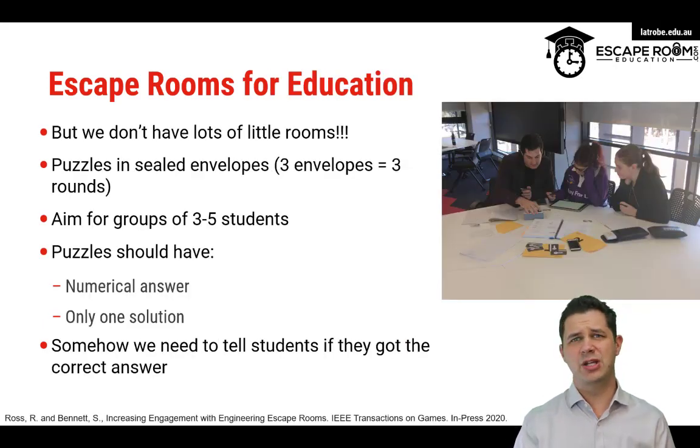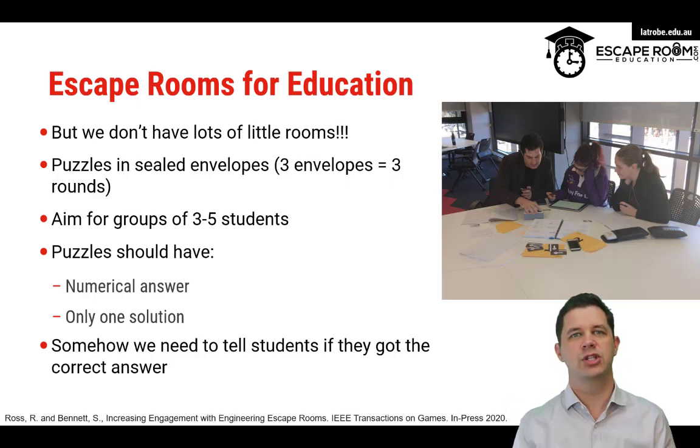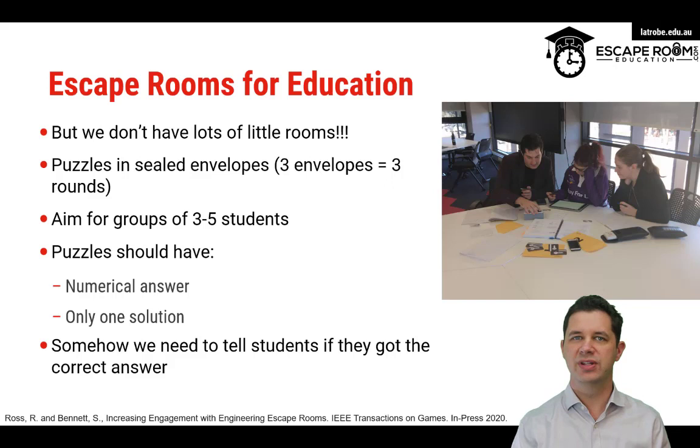That brings us to educational escape rooms. Now, most of us don't have lots of little rooms that we can lock students up in, and all the puzzles to actually cater for all those little rooms. Well, the way we do it is we use what's called tabletop escape rooms. So puzzles are in sealed envelopes. Typically, we've got 3 envelopes, which gives us 3 rounds of puzzles. And we aim for groups sitting around the table of between 3 and 5 students. The idea is the puzzles should each have a numerical answer and only one solution per one.